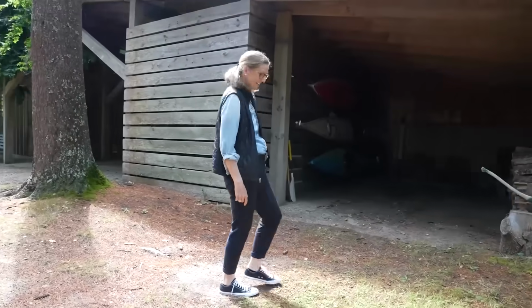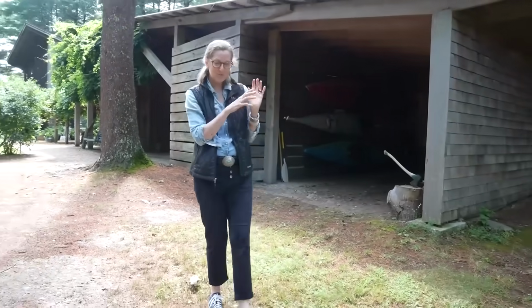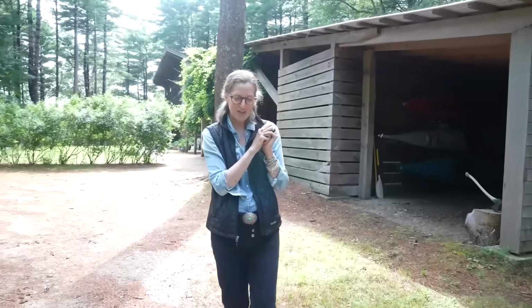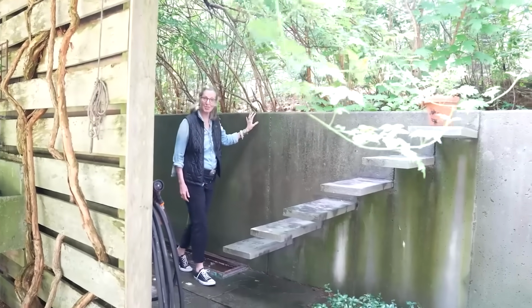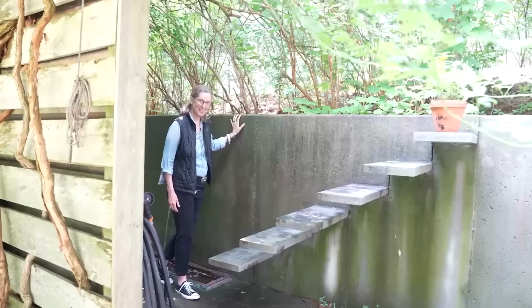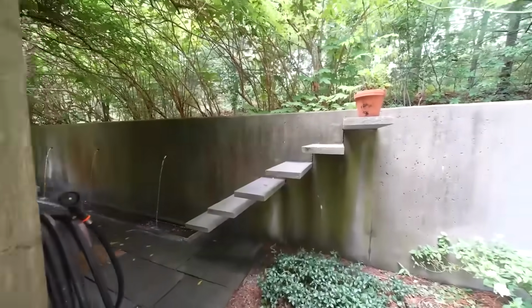We love to kayak. And what we're going to do is take you up and show you a really special room that we tucked in above this workshop. But we're going to wait a minute because we're going to come at it through a little secret garden. So I promised to show you a secret space that we made that we really treasure. So come on up and we'll take a look.